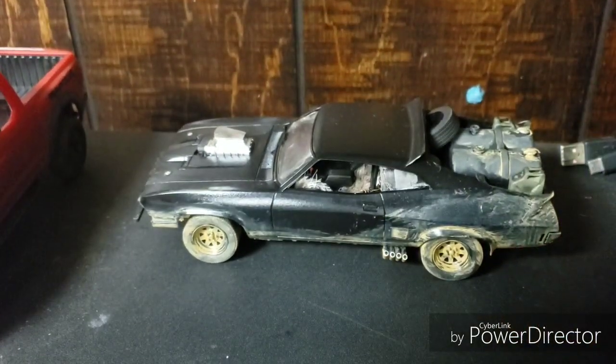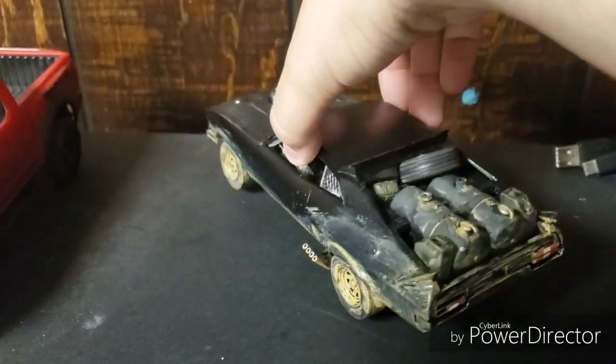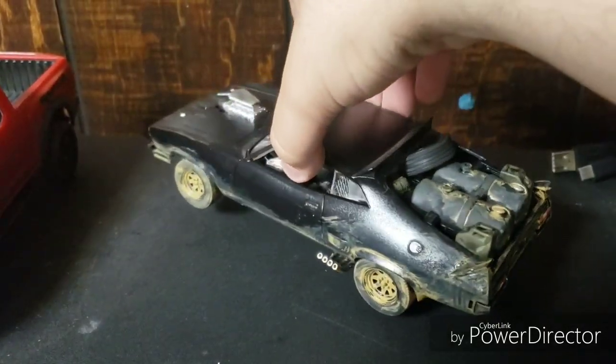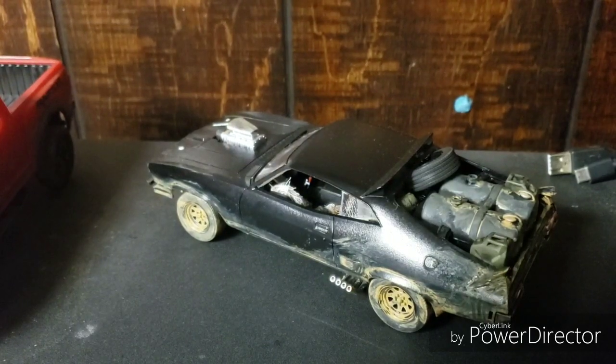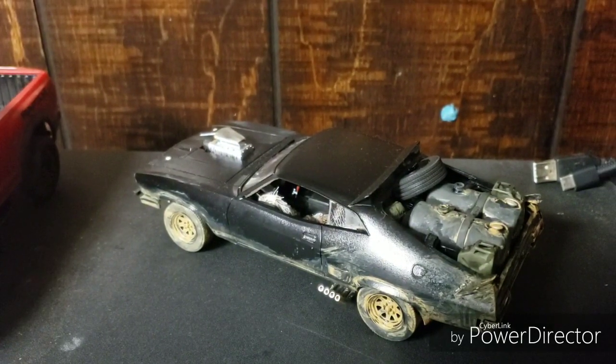But I really dig this kit. I really wish that other model makers would make the Mad Max Interceptor. You'd think they would because of how popular the car is, but surprisingly, I don't know why, Australian cars seem to really get shoved under the bus when it comes to model kits. There's been a couple I've seen, and I'm considering buying one, but I'm not 100% sure yet.